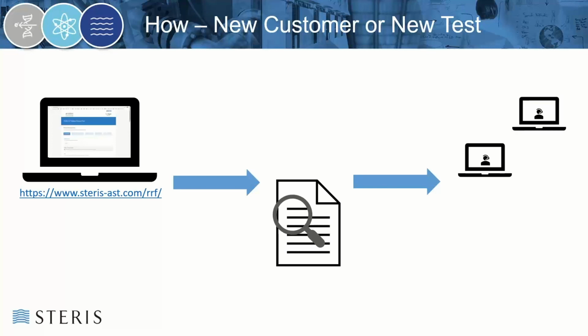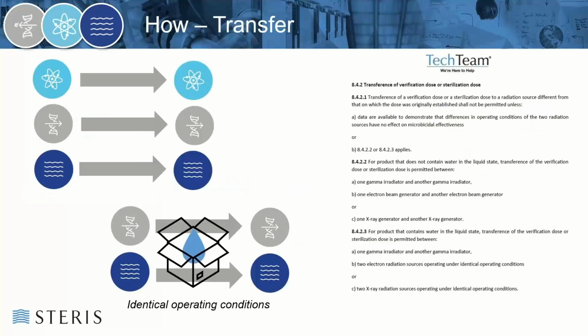So on the other side, what if you're already doing your dose audits in another facility? Maybe you're doing those dose audits, the minimum dose establishment, in another facility, and you're not using an RTC. And maybe you want to transfer into an RTC. Again, that's something that we're there to help with.